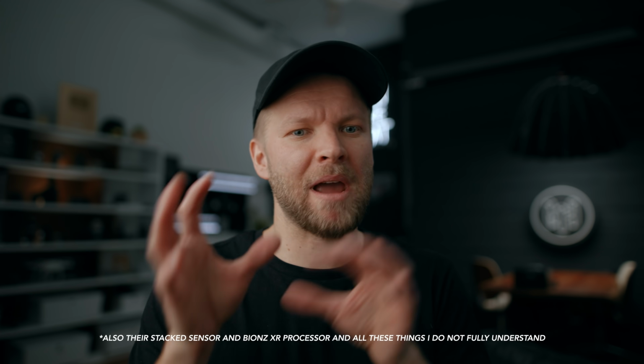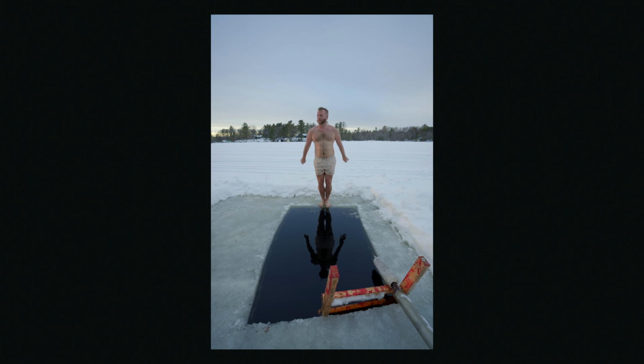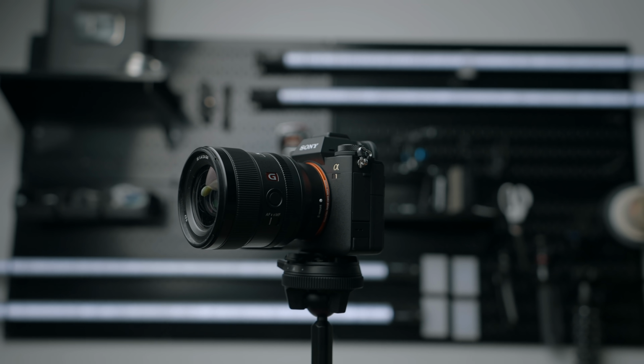You hear nothing. Part of how they're able to do this is they have now integral memory built into the sensor, so they're just able to burst these photos like crazy. You could literally shoot raw video in bursts using the photos right now, which is absurd. And Sony's doing a lot of really interesting things inside of the camera that's above my pay grade. I don't really understand everything to do with the stacked sensor system or the new next gen Bionz XR image processing engine.